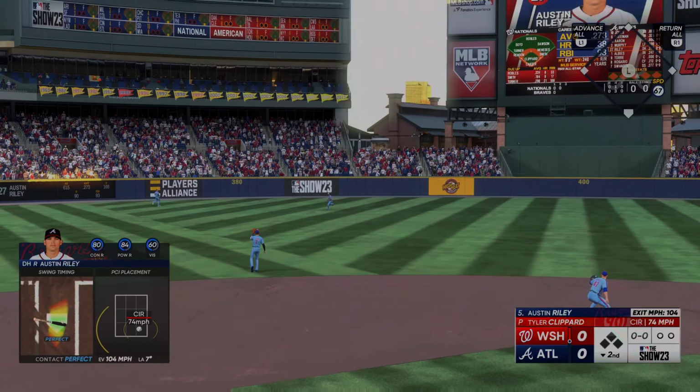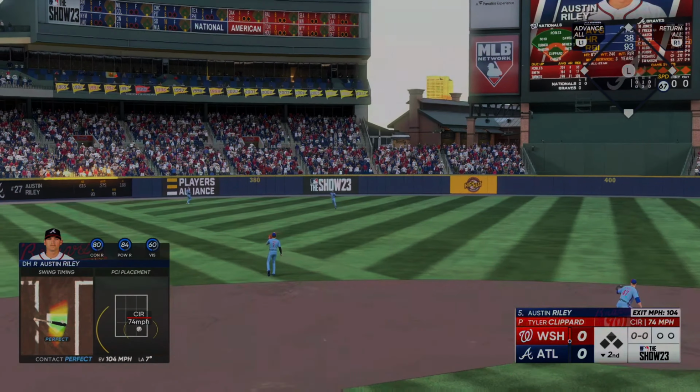Line drive, that's a base hit. So a runner aboard to start the inning. Batting fifth. No outs, runner at first. And next for Atlanta, Ozzie Albies. Now a fly ball to right center. Dawson hustling after it. He gets there to make the play. A nice running grab. And there's one down.